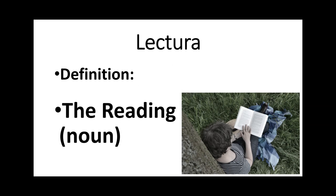How do you say the reading as a noun? Like, for example, if you're listening to somebody read a poem or read a section of a book, you can say, I enjoyed the reading. So, in order to refer to the reading, you say lectura. Lectura is the reading as a noun. Lectura.